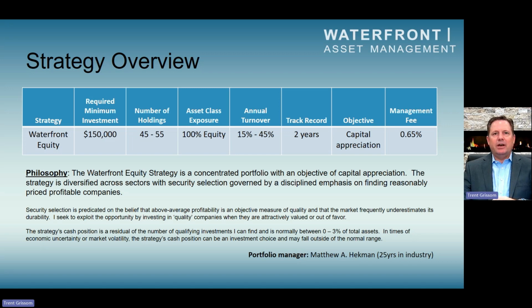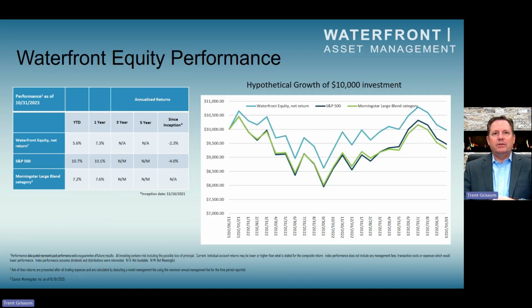If you go to the next slide, you'll see its performance through October 31st since inception, while negative, down 2%, has outperformed the S&P 500, which is the fund's benchmark. However, you also notice toward the left-hand side of that slide that on both a year-to-date basis and a 1-year basis, the strategy has underperformed its benchmark and its peers in the Morningstar Large Blend category. So I wanted to take this opportunity to help explain why.